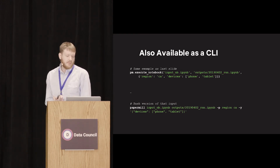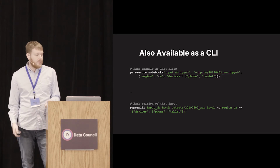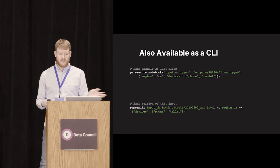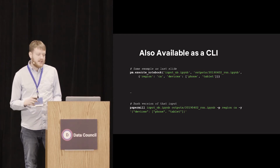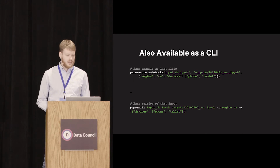All right, so Papermill also has usage as a CLI. We actually use it more as a CLI than a Python library. In particular, the CLI version here is just like Papermill, input path, output path, and then you can give it a bunch of parameters in different forms with a few options that collect them. And this can be passed in as JSON, YAML, individual key value pairs, and so on and so forth. And it'll do the same thing.